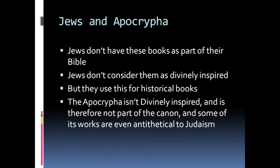So Jews don't have these books as part of their Bible. None of the Jewish synagogues today consider these apocryphal books. That's not just the 7 books which I mentioned earlier, but in addition to that, a couple more books. So Jews don't consider these extra books, or apocryphal books, or the extra 7 books that we find in the Catholic Bible, in their Old Testament.